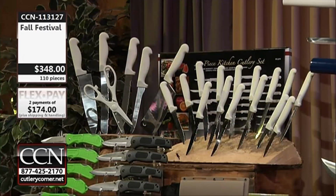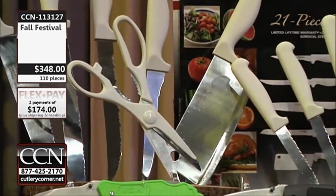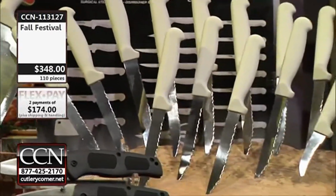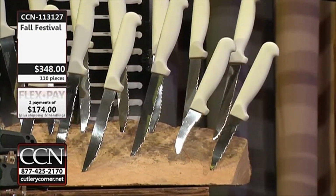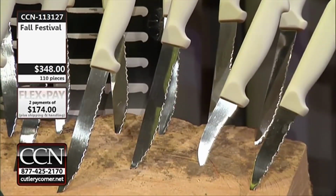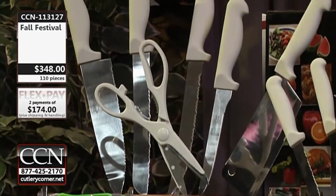The most exciting part though, that Chef Deluxe Miracle Edge set, 21 pieces in the new white handles. So I have the original black handle Chef Deluxe Miracle Edge set. Seriously, I've had it over 15 years. Now I don't have all of them because they have a tendency to get lost when we go camping or whatever. But that is a micro serrated edge. They never need sharpening. Look at that tomato knife. That is a really cool thing. I've never had to resharpen those knives, and you'll find that they will last forever.